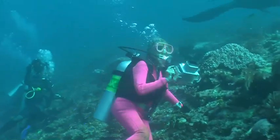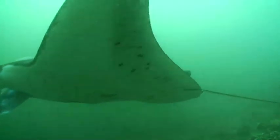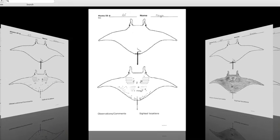Project Manta identifies manta rays using simple underwater photography. Manta rays can be identified by the patterns on their underbelly. They have a distinct set of spots and dots underneath their belly, and those spots and dots patterns are just like a fingerprint. It's unique to every individual.